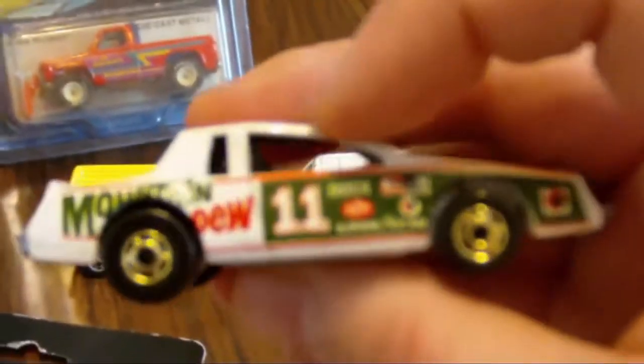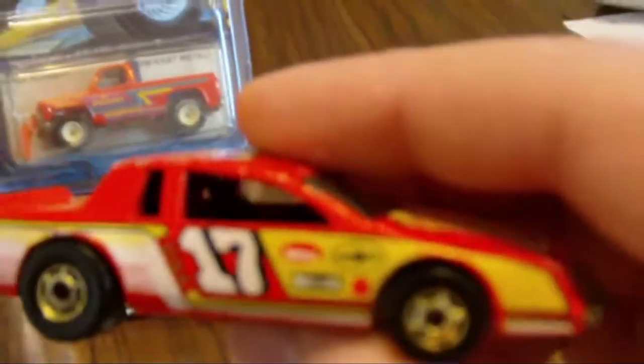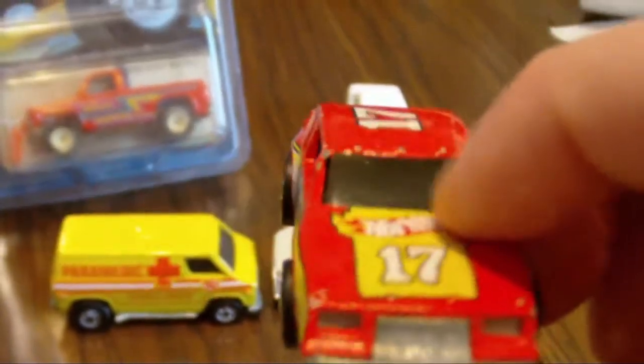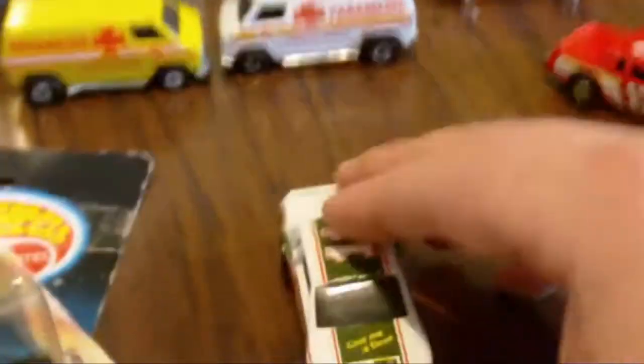And you guys remember, it's mint, but it's got the roof pillar that's bent. And I got another Buick that's pretty much mint. It's got a little bit of nicks here and there, but it's got the same thing. The roof's bent on it. So I thought that was a little weird. But what I bought was this one.